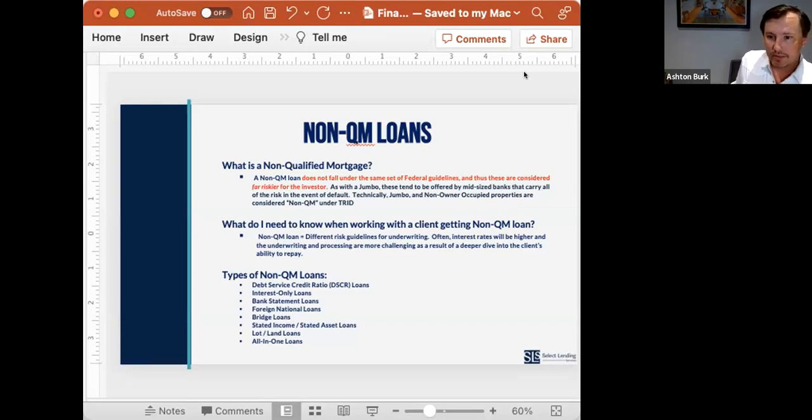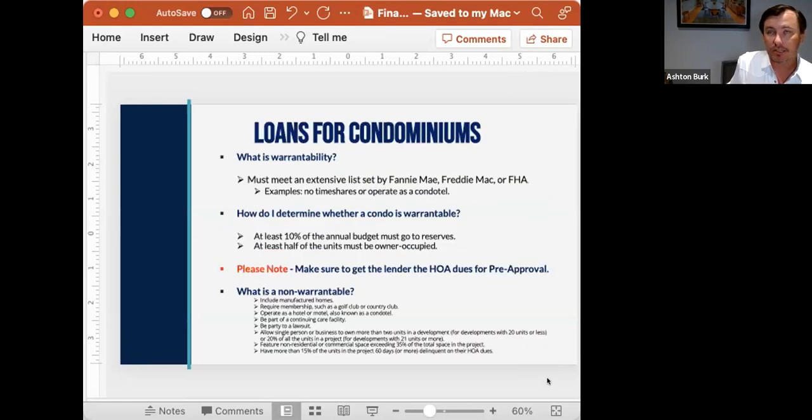I'll wrap up this piece with condos. We can go to the next slide. So you can do loans with condos. The big piece to note on condos is whether or not they are warrantable.